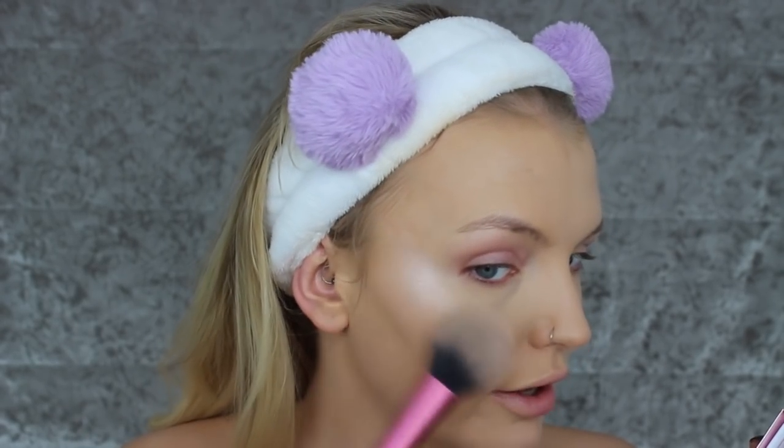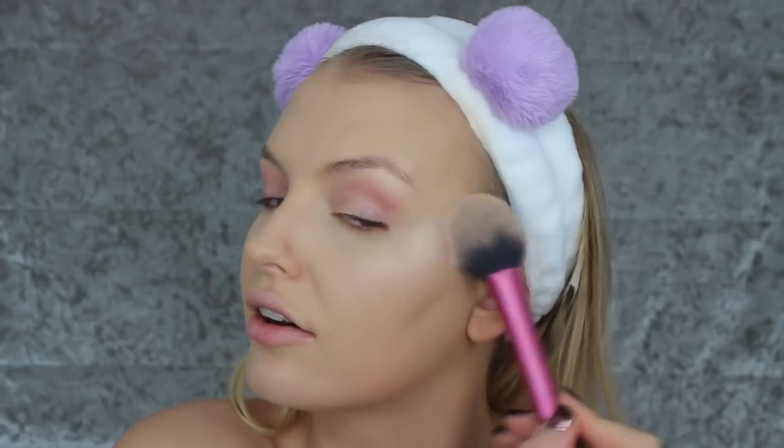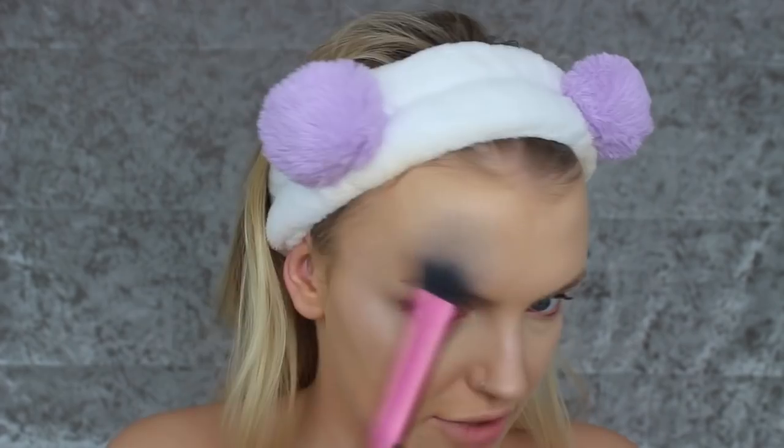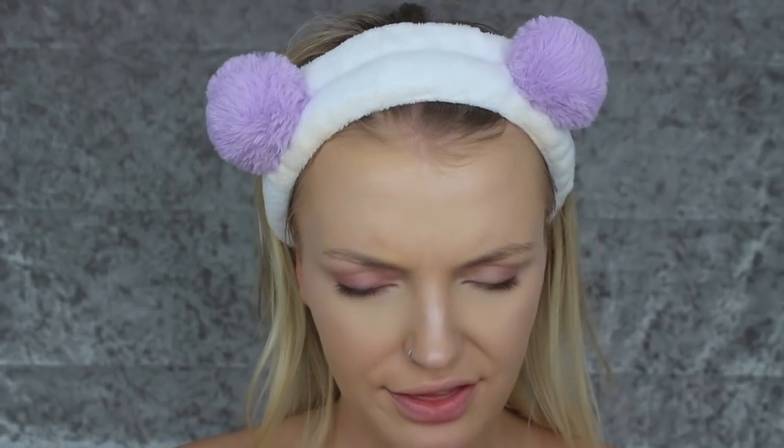So I'm going to be taking my Real Techniques, I think this is a powder brush. Whoa! Hello. That is so pretty. I'm just going to do a small layer first, and then when I put my bronzer on, I'm going to re-intensify with a smaller brush. Just highlighting my usual areas, cheekbones, nose and forehead, and a little bit on the chin. I think this was £6, which is very good.